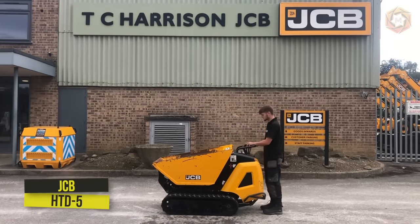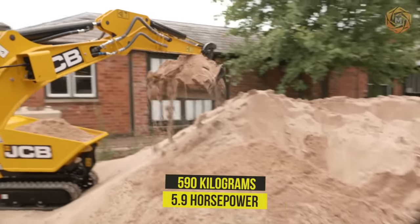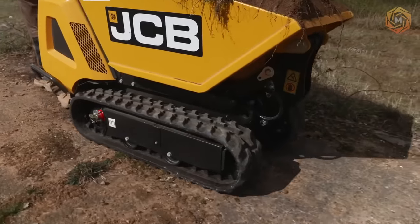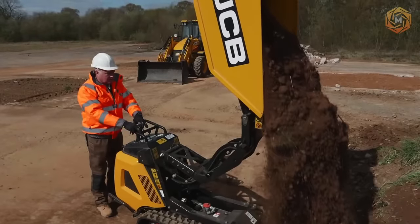Now, we will talk about the JCB Demo Dump Truck. Their new HTD5 model with an operating weight of 590 kilograms, 5.9 horsepower, and Kohler diesel engine with electric starter is a real find. Smart Step offers maximum operator comfort while ensuring safety.